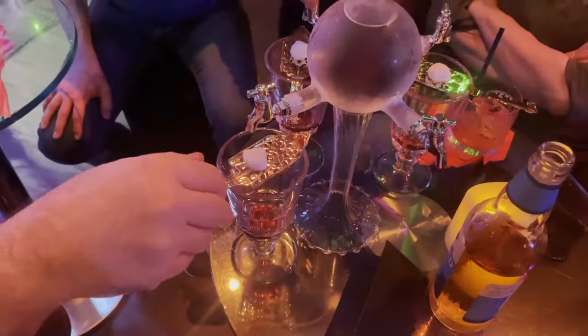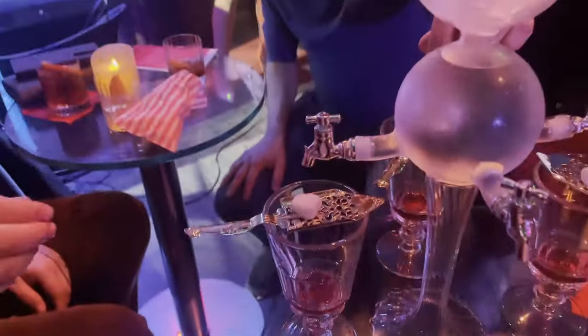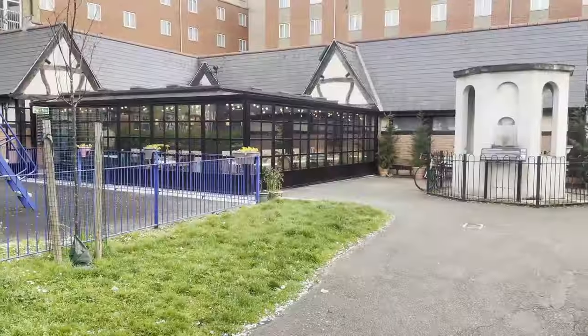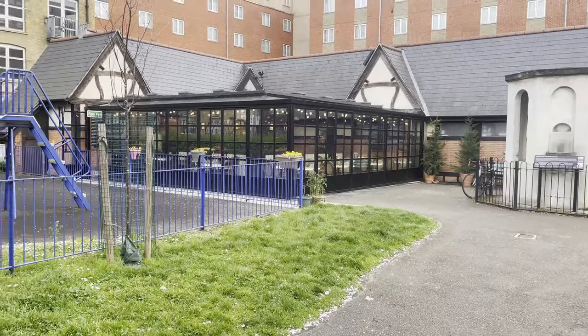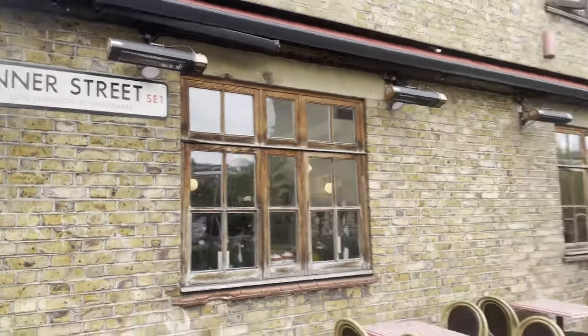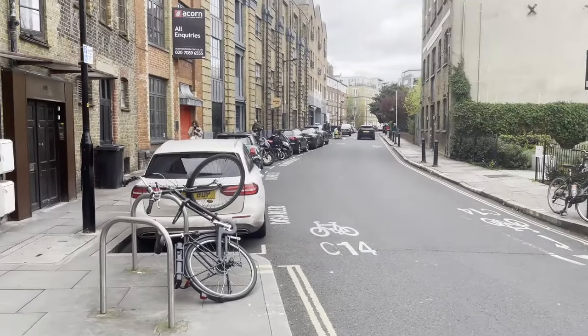Well, my good friends, today we are doing what the Americans would call a double whammy. To begin with, I'm going to take you into Bermondsey, where we're going to head to a little French restaurant that's tucked away at the end of Tanner Street. Now, you probably never heard of this restaurant, and you probably wouldn't even know about it unless someone took you there or told you about it.